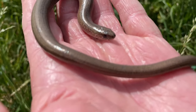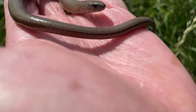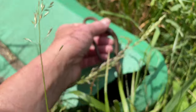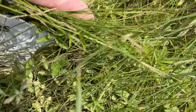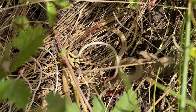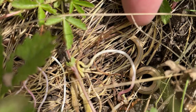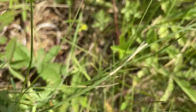Legless lizard, if you didn't know. Totally harmless. Anguis fragilis. This is a lovely sub-adult specimen. Let's let this guy go. Back under his junk in the roadside verge. Tiny baby slow worm under here. Under a tiny little bit of rubbish. Just under there, look.